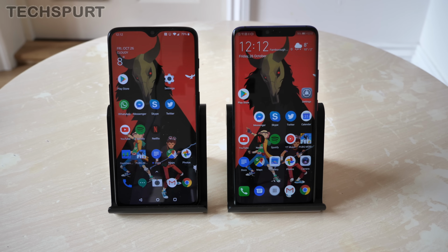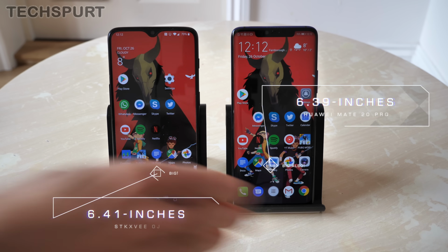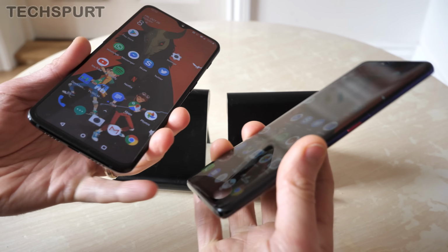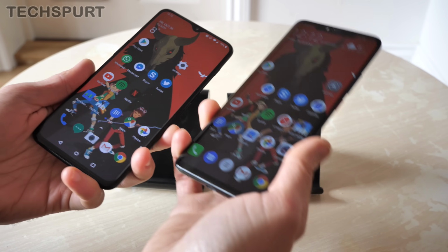So first up, stick them side by side and you'll see that both of these beastly phones are rather on the big side. OnePlus 6T is 6.41 inches, ever so slightly bigger than the 6.39 inch Mate 20 Pro. Either way, they're going to be a bit of a handful. Thankfully, they are quite comfortable to clutch thanks to the nice curvaceous design. Got a good bit of heft to them as well. Use these every day, you'll certainly be building your biceps.